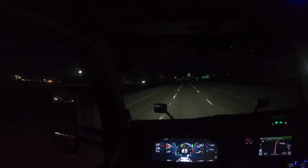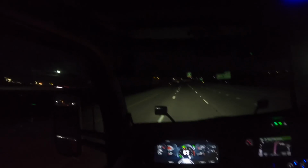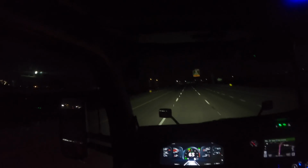Is that a Tesla hanging? It's like a blow up Tesla. Dude, it's so big though. Dude, it is 3/4 of a mile long. We passed it at 338.3. It's 3/4 of a mile long, dude.